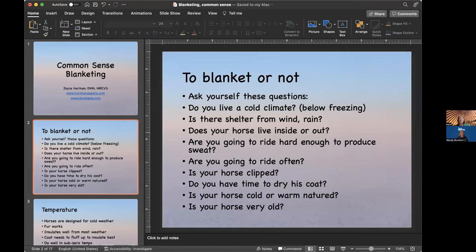Is there shelter from wind and rain? How much do they live in and out? And this one, do you have time to dry their coat? If you're going to ride five times during the winter, get out a hair dryer and dry them off. If they sweat, the thing is that they're going to be damp at the skin. Remember, the horse with the snow on her back is not wet at the skin. She has the snow on top. The 40 degree and raining day, they're wet to the skin. And if they sweat, the wet comes from the skin out. So their fur is wet.